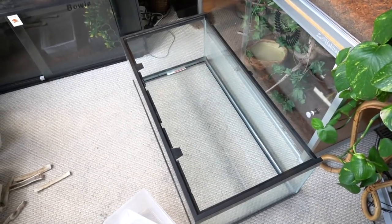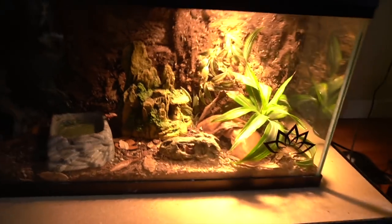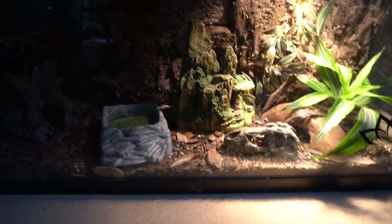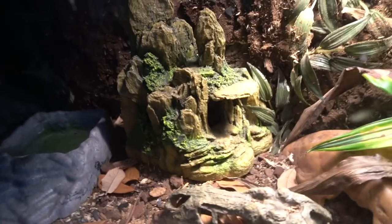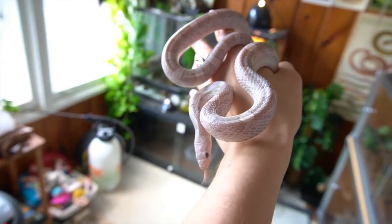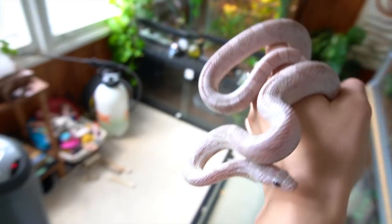The tank is finally cleaned out, so now it's time to go get Bloom and take him out of this enclosure so that I can move all of this stuff into the other tank. So now I have to just find him, which I'm sure he's probably in this middle hide, but we will see. And here's Bloom.